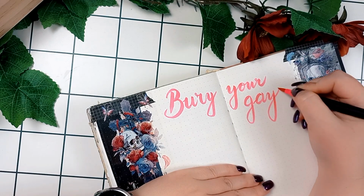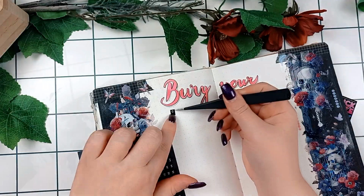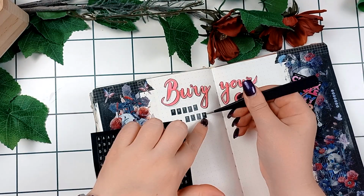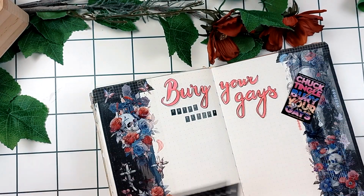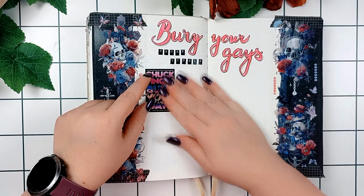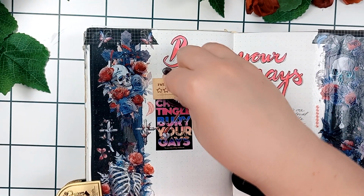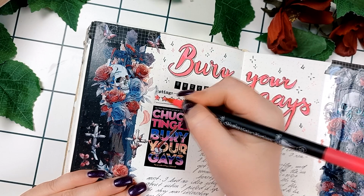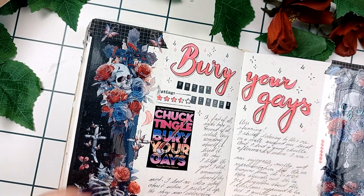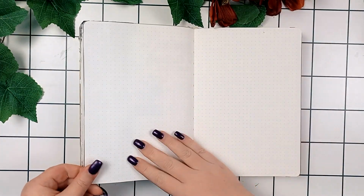For the decoration, I used this beautiful skull PET tape from Journal Say. I am not sure if you can see it, but it has a little hollow section. And I was so happy when I realized I actually have this tape and that the colors kind of match the book cover. And I think I can say the skulls match the story as well. Also, I am trying to get better at writing titles, so I tried. It is rough, but I am getting there.